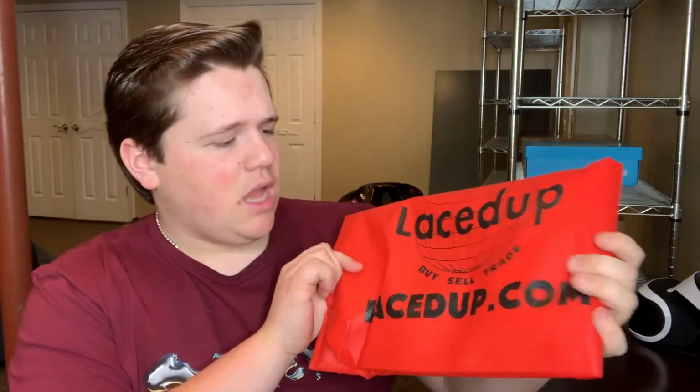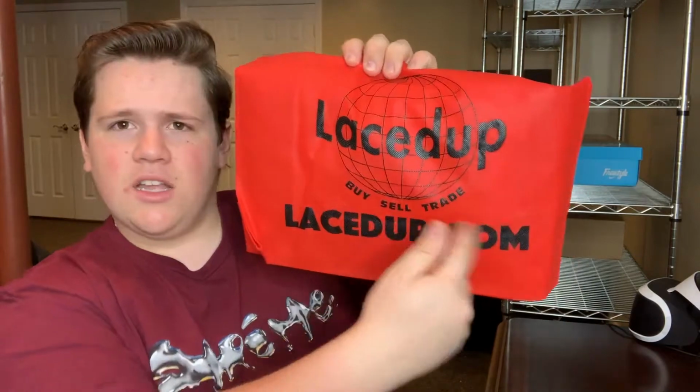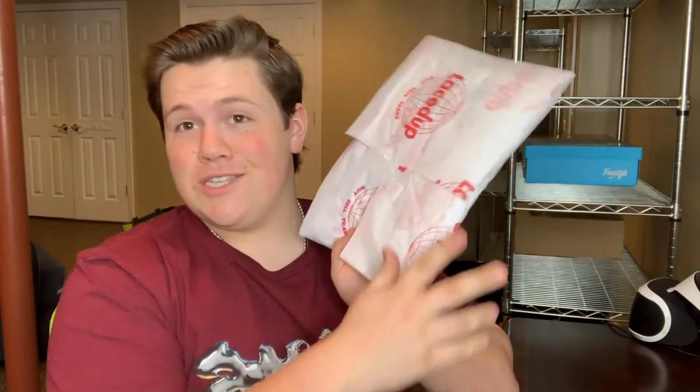Let's open this. First up, packaged in a nice Laced Up bag. Laced Up logo, lacedup.com, buy, sell, trade. Thank you for the nice tote bag, really appreciate it. Now inside the bag, we have this. This is obviously what we got, the Bape mystery package. That was the only thing inside the tote bag, so let's see what's in it. I hope it's pretty good.